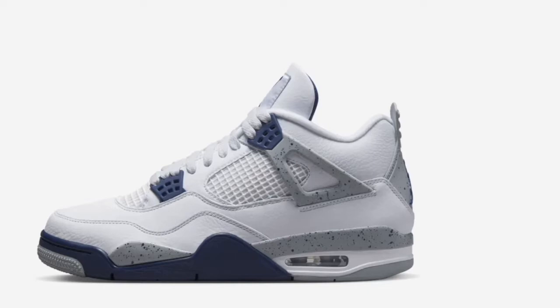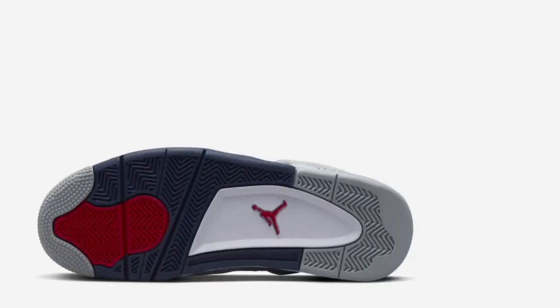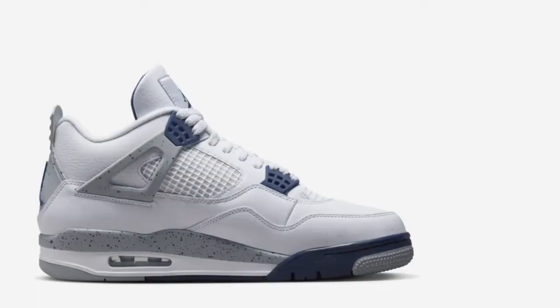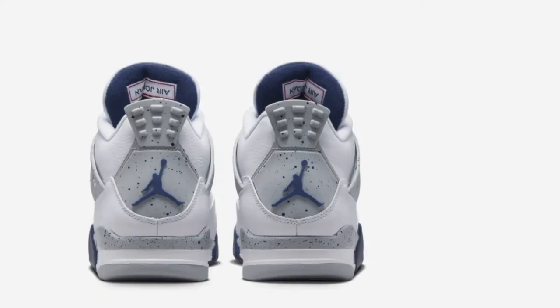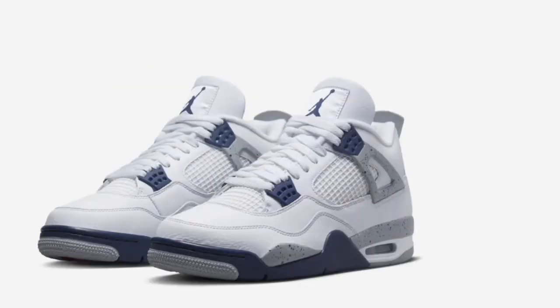I won't be surprised if we have close to a million pairs. That can happen. Now, I don't have the numbers right now, but this morning we're going to talk about the resale and stuff like that. First, let me tell you what the shoe looks like basically.